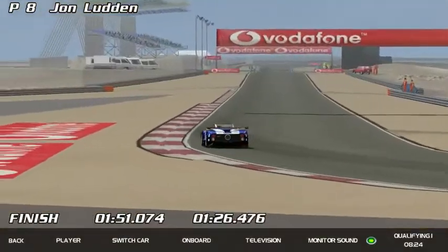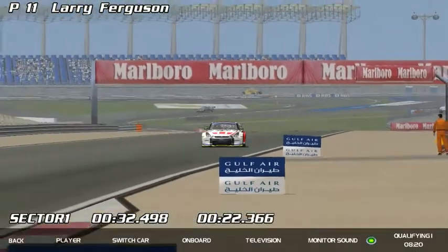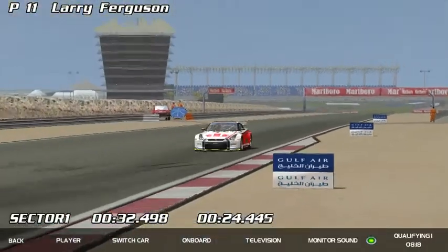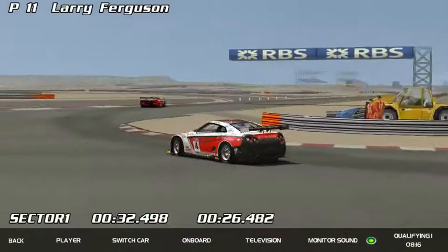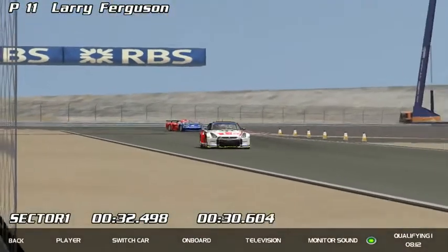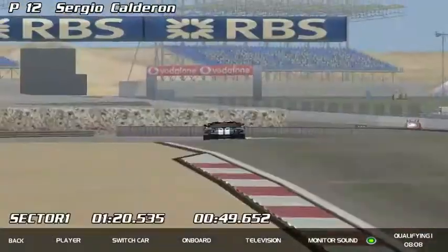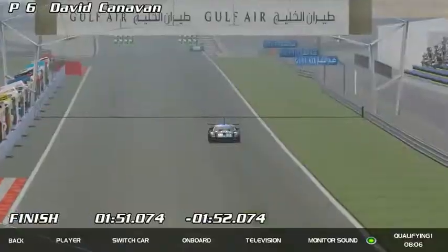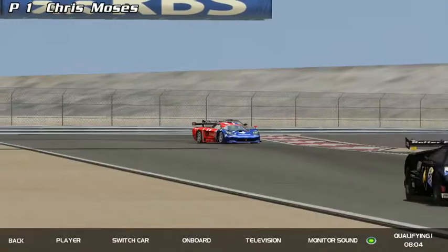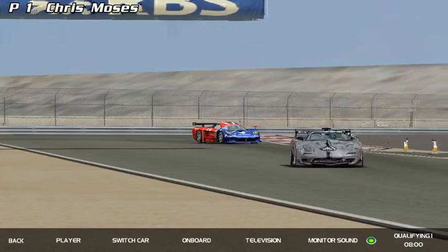Just watching our newcomer Larry Ferguson sitting in P11 coming around the 1st sector split. You know, I got to tell you that Larry Ferguson has been doing actually really well. We got one of the Salines stuck out there on track. Don't know who that might be. Yeah, I don't think that helped Larry's lap there. Looks like Chris Moses got caught out there.